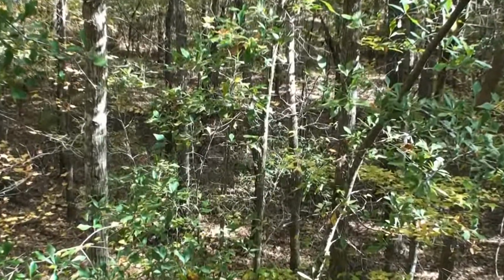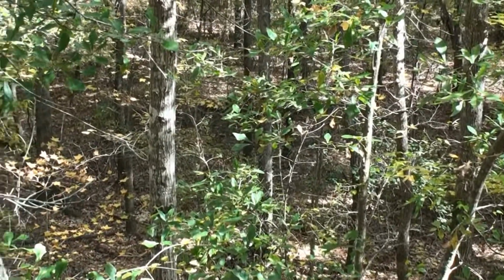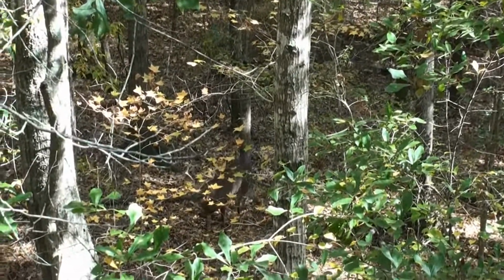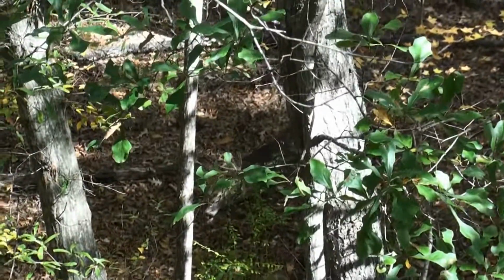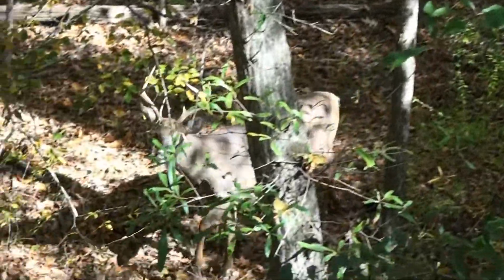This buck started the season as a 10-point. He is 2.5 years old. Unfortunately, the 6-inch drop tine got broken off. I think I'm busted. What do you think?